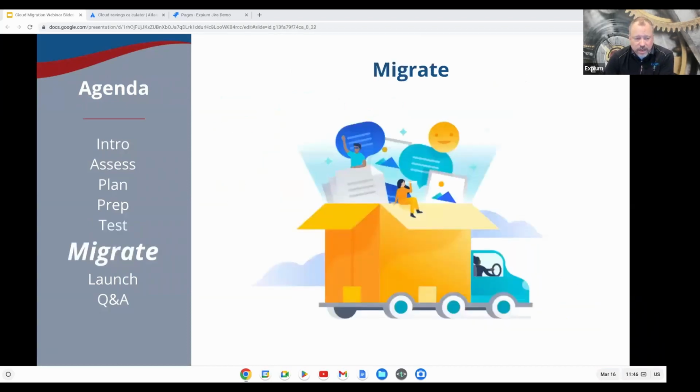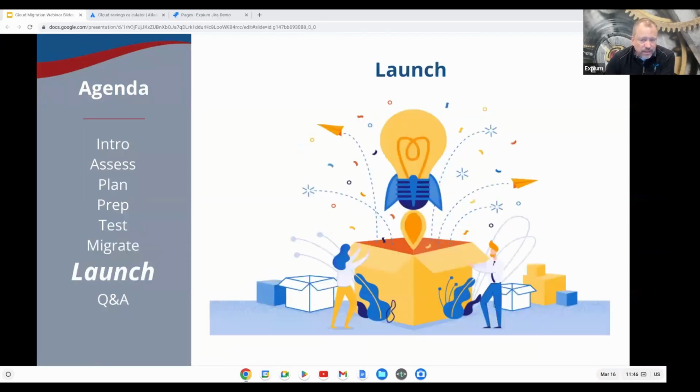Then you get down to actually doing the migration. Pick the date, arrange for Atlassian support. Make sure Atlassian is aware of your migration, and they want to be aware. They want to be there to help you. Communicate the date to your organization, and when the time comes, execute your runbook, your migration runbook that you've created and tested.